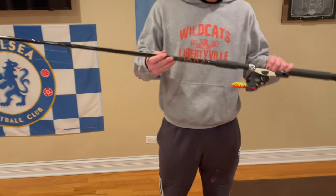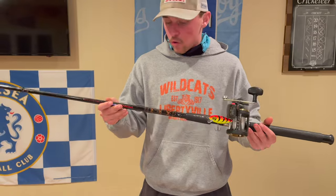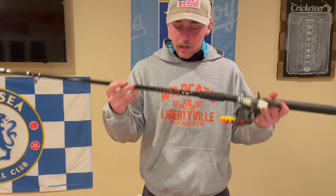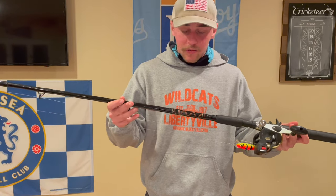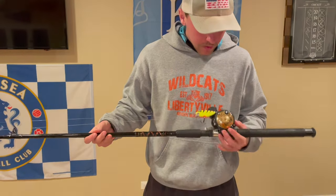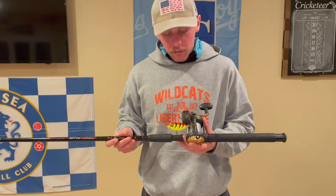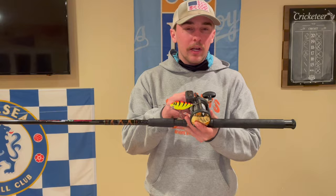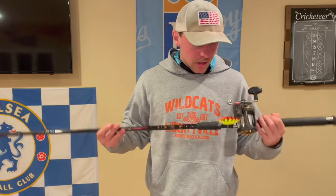So basically, this is not that fancy of a trolling rod, just a basic everyday trolling rod. This is an Ugly Stick. It's a 7'6" medium heavy action, and it's 10 to 25 pound line. I have a Daiwa trolling reel on it. I don't like this trolling reel as much as some of my other ones, just because the drag system's a little funky, but this combo has still caught me plenty of big fish.